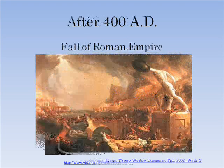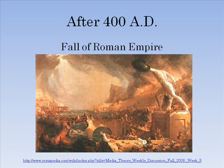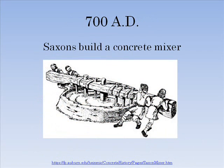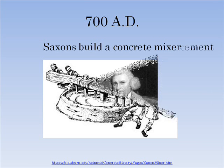After 400 AD and the fall of the Roman Empire, many of the innovations the Romans had made in concrete were lost. Around 700 AD, the Saxons built the first concrete mixer. It was in the form of a shallow bowl cast into bedrock. A beam with paddles attached to it rotated about a central post and was powered by humans or animals.